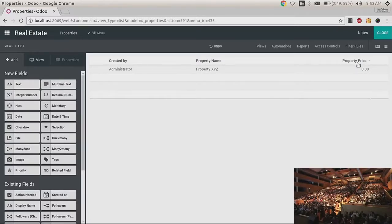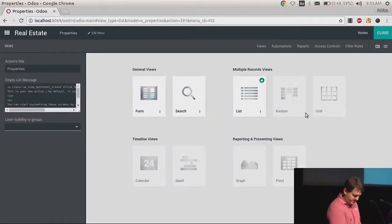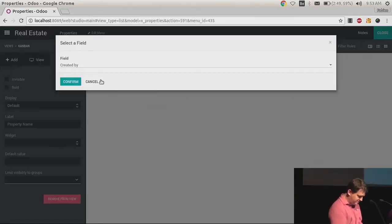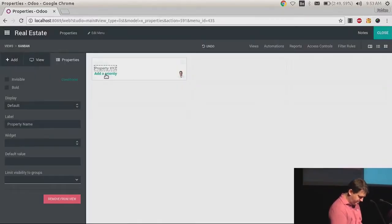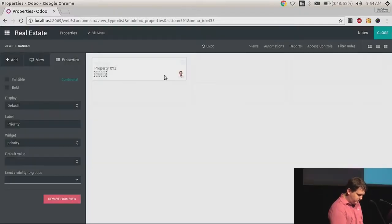And you can go further, because now we manage all the views. So if you want to create a Kanban view, you switch, and you go and you activate a Kanban view. And you can activate your Kanban view, add an image, the ones who created the property, add a new priority field with stars, add colors if you want, drop down with color, and you can set up different things.